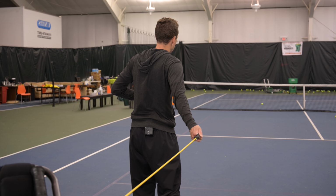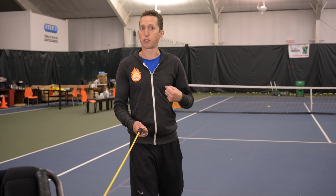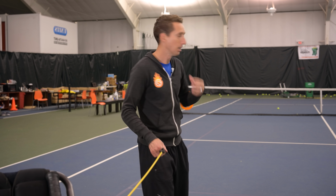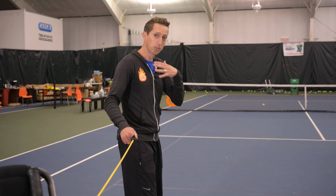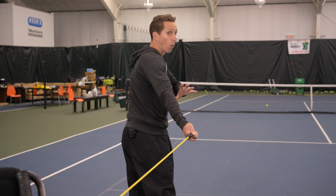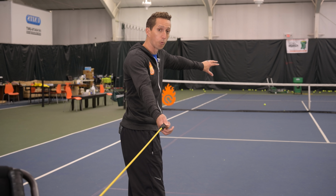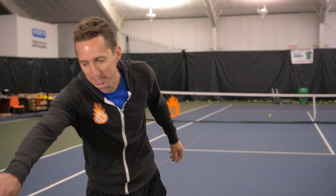You don't have to tell me in the comments that this position isn't where I actually want to be in real life. This is a feel exercise to start to reprogram the mind that, listen, brain and body, I want my hips and my chest and my shoulders to turn first before the arm starts coming forward to meet the ball. So many tennis players have this exactly the opposite.